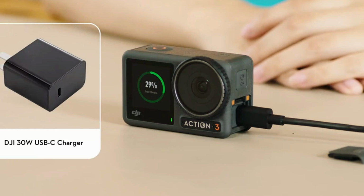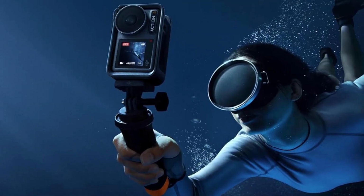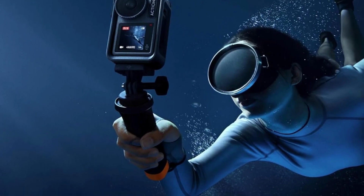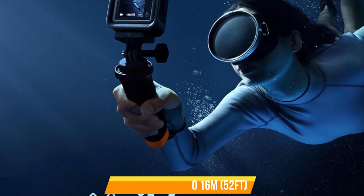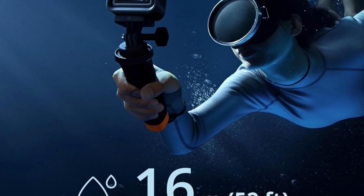Waterproof to 16 meters, no housing needed. Dive deep without extra gear. Waterproof up to 16 meters, 52 feet. Perfect for snorkeling, surfing, and underwater exploration.